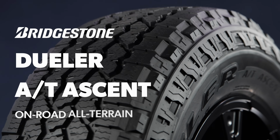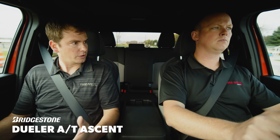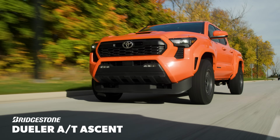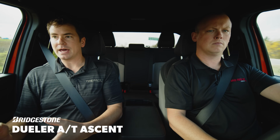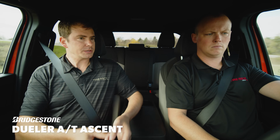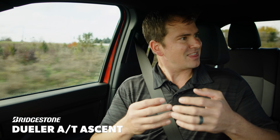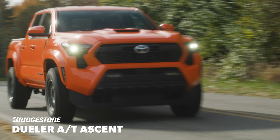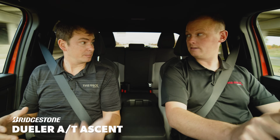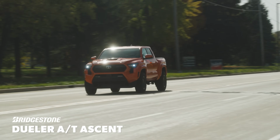This is the Bridgestone Dueler AT Ascent. So far, it feels pretty good for the category. It does, yeah. There is definitely some firmness to the ride. When we say it's good for the category, it's still not highway all-season tire refined, but it's not that far off. Absolutely not. And for noise, the volume isn't terrible. It's not incredibly distinctive, right? Yep. And so it's fine.